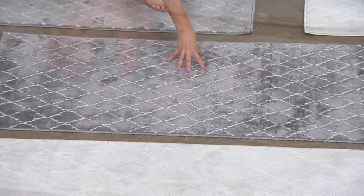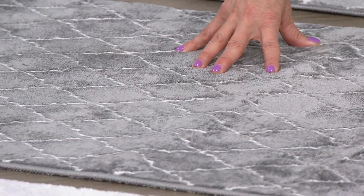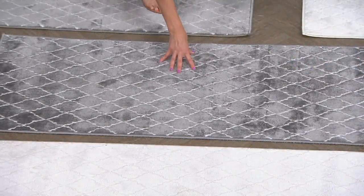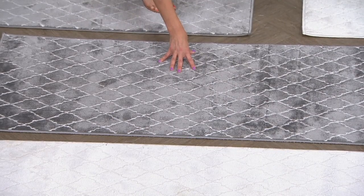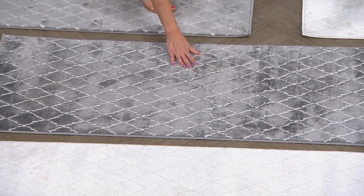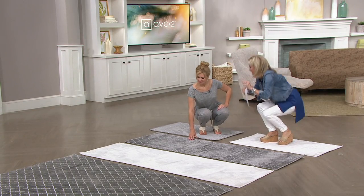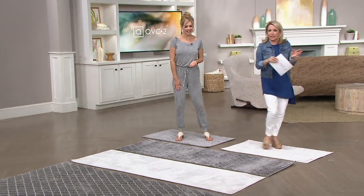This is done in a runner. So runners, I know the first thing we think about is maybe down a hallway. Maybe we're going to cheat it and put them end to end and we'll use them in that way. But I like to be more creative and think of things like a double sink in a master bath, run them in front of that. How about an island in your kitchen? I was just thinking between the island and the sink, where you spend, let's face it, like 99.9% of your time in the kitchen, and you're just going like this, exactly.